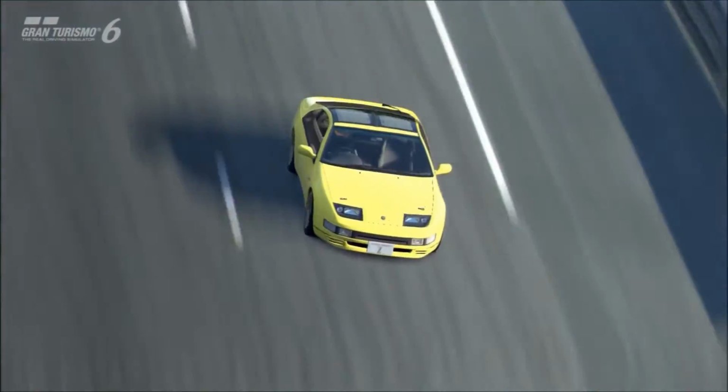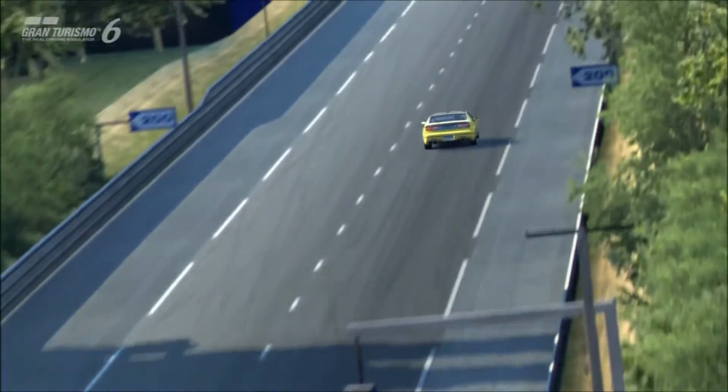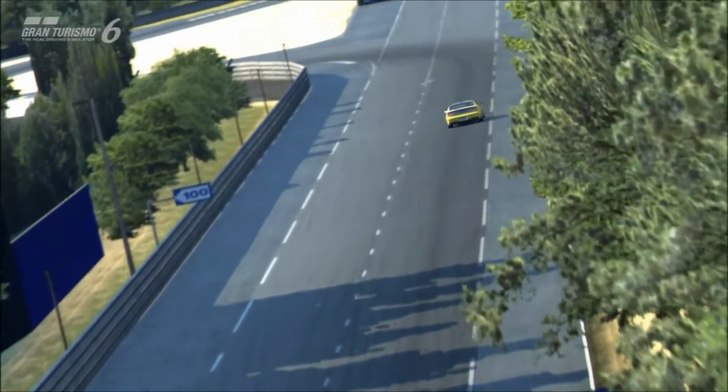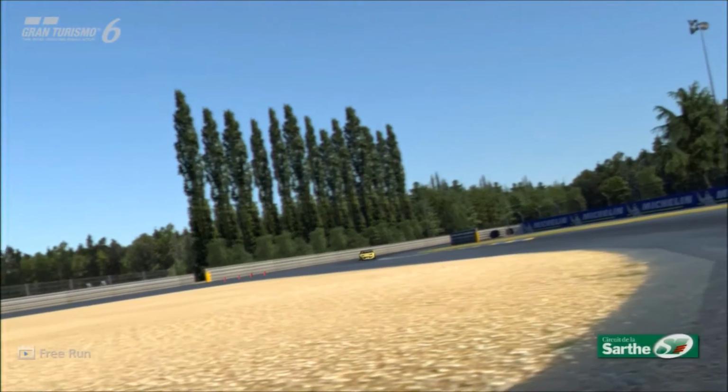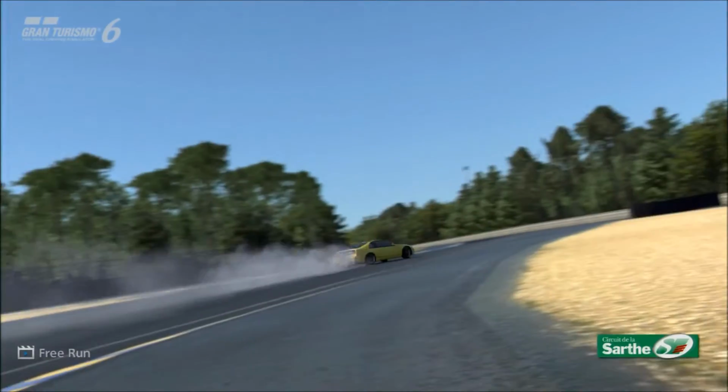It's more down to you as the driver, and although some people probably can pilot 870 horsepower through the rear wheels of a 300ZX on a twisty circuit, for the vast majority of people that's not going to be easy.